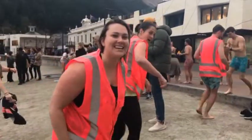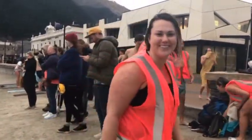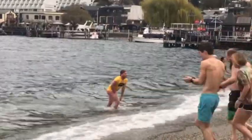Oh my god, it's freezing! But also good cause. In Queenstown, the South Today.